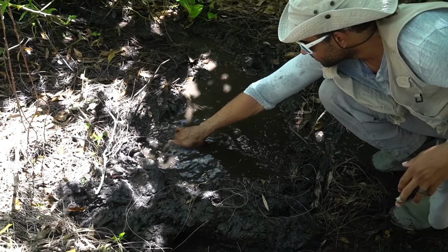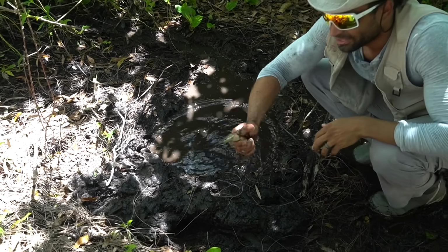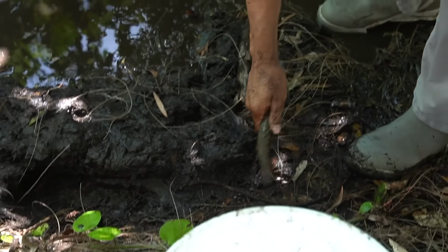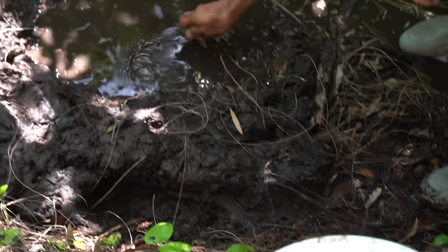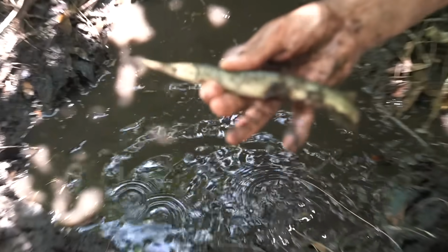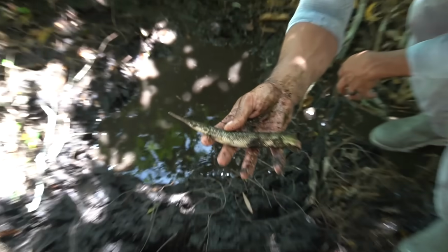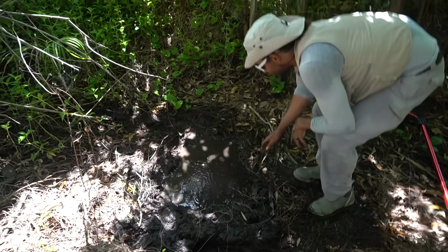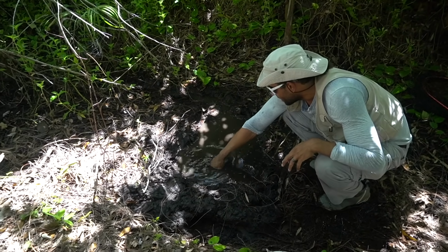Oh, I saw him. Oh, a little tiny one. This one's like the smallest one. Look how cute that is. Hold on. I can get him. Oh, there's another one I just hit. Look at that thing. Hold on. Can you see him? Yeah. So micro. I just hit another one when I was touching that one.